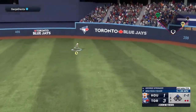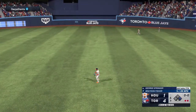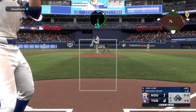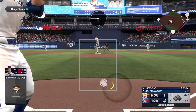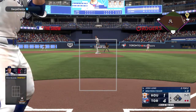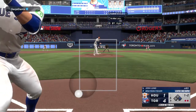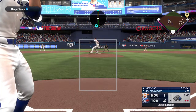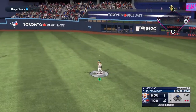Base hit. Westburg around third. He'll score easily. It's an RBI single, and they take a 3-run lead. So 2 down. Now the third baseman, Josh Young. That's in there at the knees, and it's strike 2. High fly ball, right field. Carroll settles under it, and the inning is over.